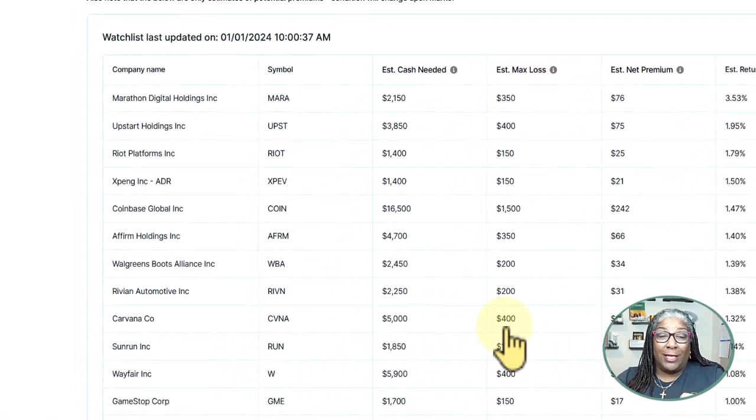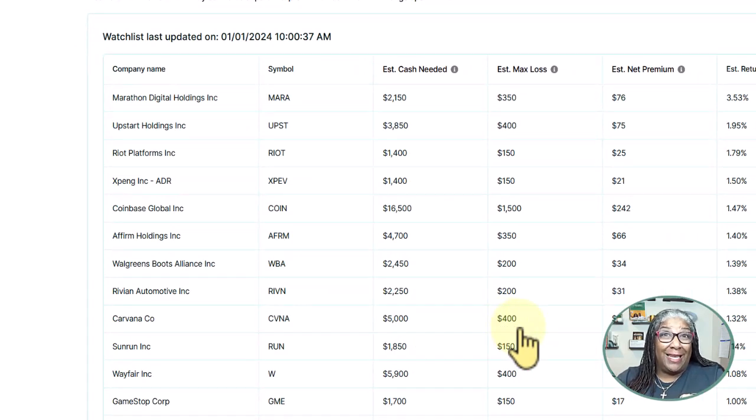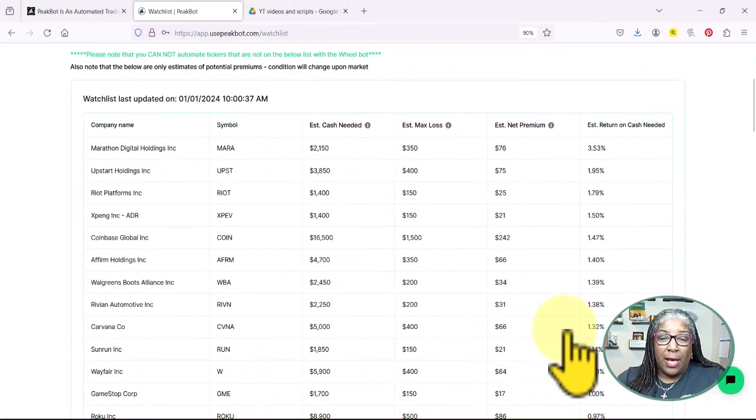Estimated max loss is really more accurate in what you're going to need for this particular trade, which is about $400 of buying power, and the estimated net premium you're going to receive is about $66. I'm going to show you here an example in on demand where it's a little bit more than that, but this is when the market is closed, so you're looking at the numbers that you're looking at. When the market is open, they can change a bit.